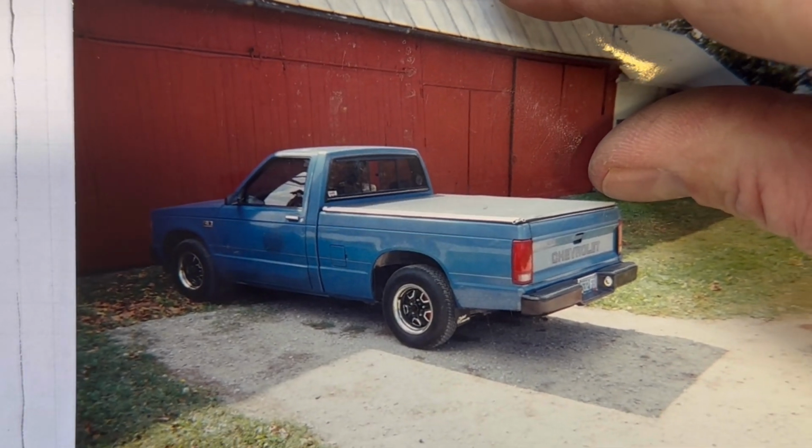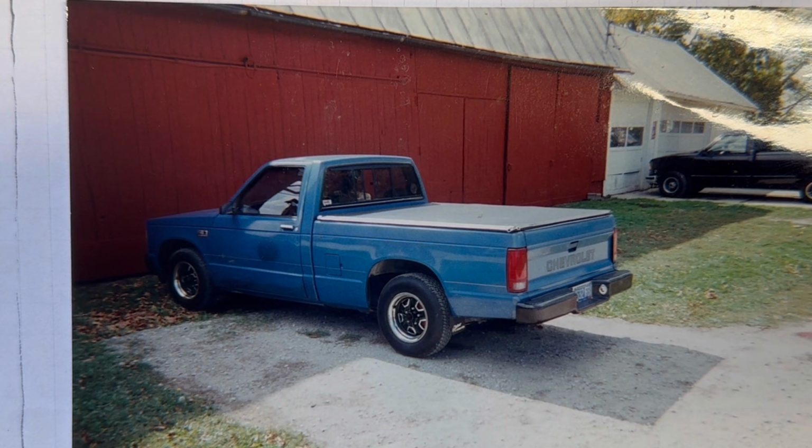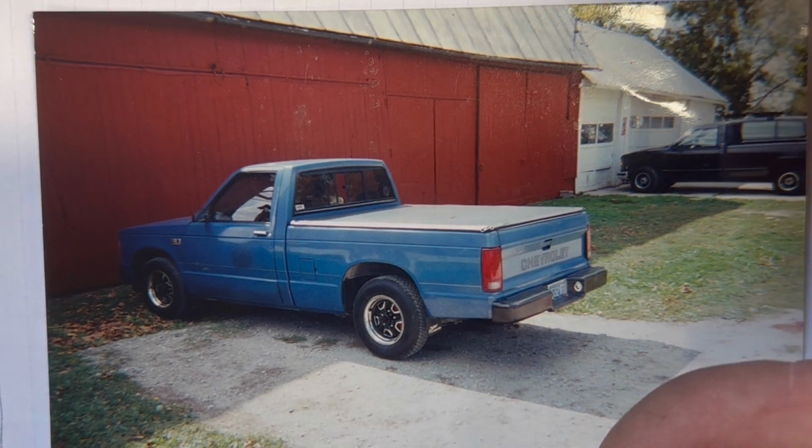So this was the truck I replaced it with. My 1988 Chevy S10. Didn't we all have this truck if we were alive in those days? It was lowered. It had orange traction bars. It had Camaro wheels. It had an Iron Duke 4-cylinder and a 5-speed. You didn't get any more 90s cool than that truck. And I loved it dearly.